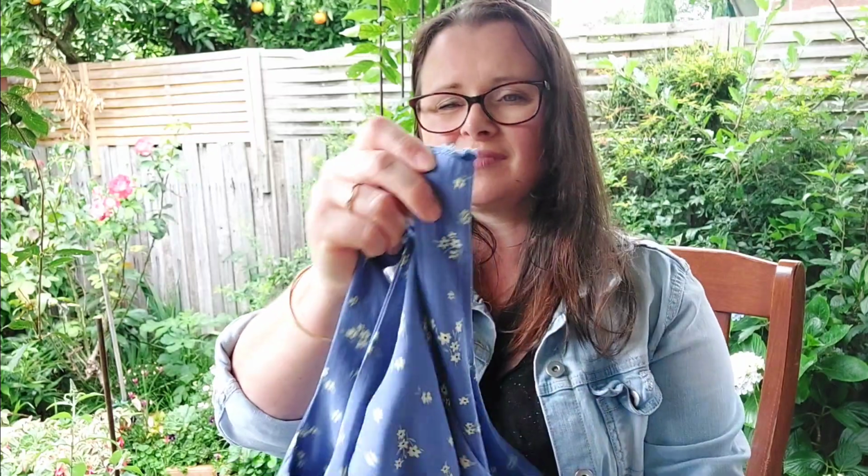I did end up having to take the straps up, and I've done a real quick and dirty zip through with my overlocker, and my overlocker did not want to do it. I'd forgotten all about that. Yeah, that's on the inside. Hopefully I'm the only one who can really tell.